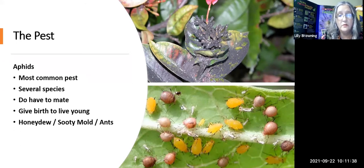Now, you'll notice this is the underside of a leaf. That's where you're going to have to find them, by turning a leaf over, because that's the more tender side of the leaf. And they're not out there thinking, I want to ruin this human's life. There's no way they're even thinking about you at all. They're no different than you going out to lunch or dinner somewhere, or doing whatever you have to do to survive. So they've got piercing, sucking mouth parts.